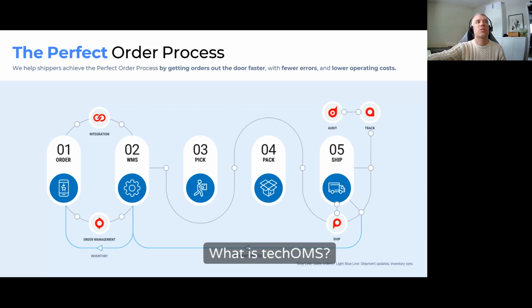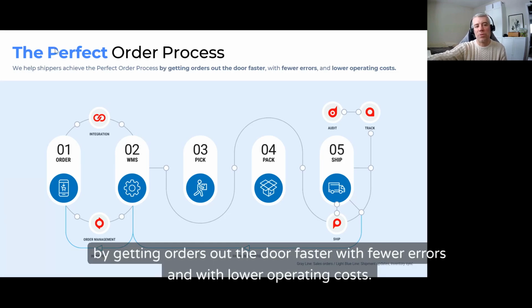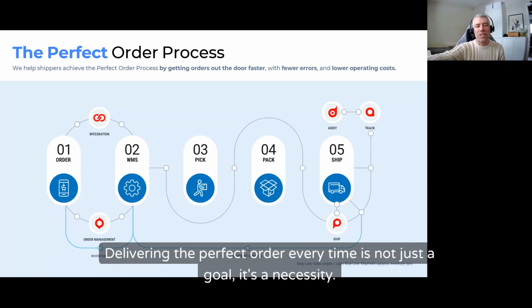What is techOMS? To start with, my name is Adam Laverne. I work for Tech Dynamics. Tech Dynamics, we pride ourselves in the perfect order process, helping our shippers achieve the perfect order by getting orders out the door faster with fewer errors and with lower operating costs. In today's fast-paced e-commerce environment, we don't have time to wait. Our customers are managing complex multi-channel operations with staggering customer churn rate. Delivering the perfect order every time is not just a goal, it's a necessity.